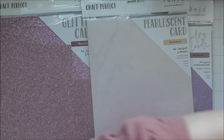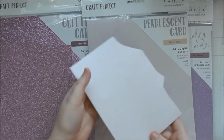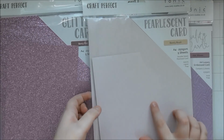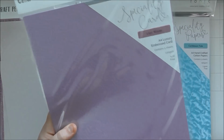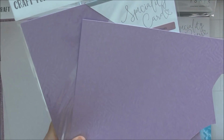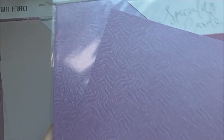And then we have pearlescent card. This one's called Barely Blush. It's a really nice subtle, slightly off-white colour. Really beautiful. It's a hint of a light grey or light pink colour. Then we have Embossed Luxury card, and this one is called Lilac Waves. Really, really pretty. If you got the December Skies 6x6 Craft Perfect pad, it had a blue version of this in it. It's really gorgeous.